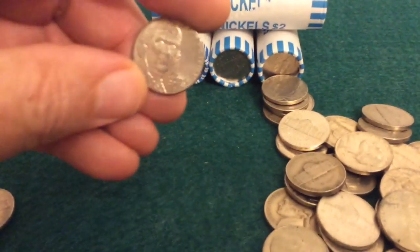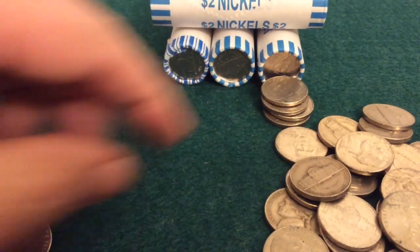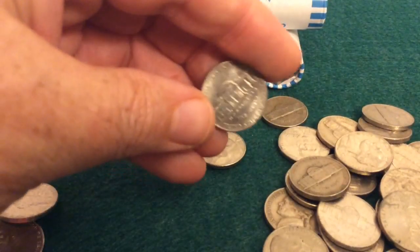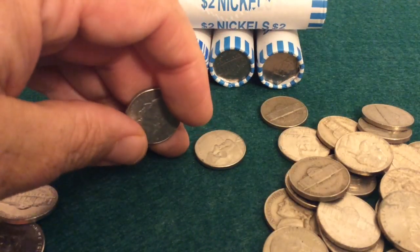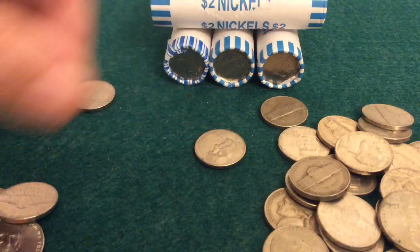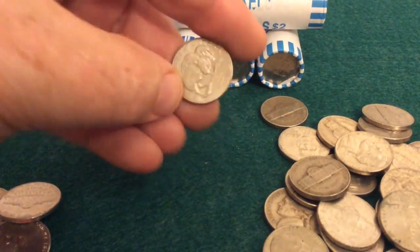So yeah, if anybody wants to get started in coin roll hunting, a good place to start is with nickels or pennies. Because with the pennies, of course, you can still find wheat pennies sometimes in circulation. And most of you are probably familiar with those. Wheat pennies were minted from 1909 to 1958. But you can also find Life of Abraham Lincoln pennies that were from 2009, I believe.